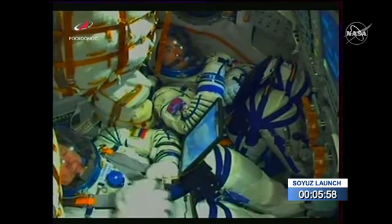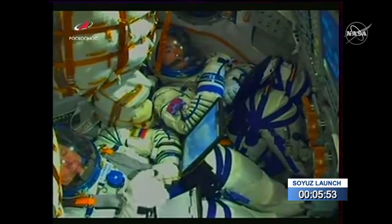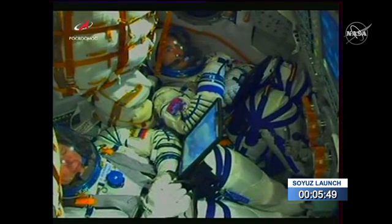We just got confirmation the launch key has been inserted. And one of potentially the coolest things in all of spaceflight, there is an actual physical key that is inserted and used to initiate the final launch countdown.